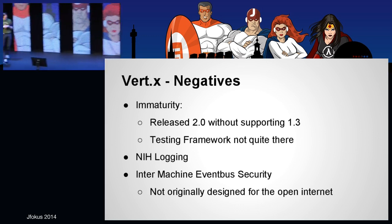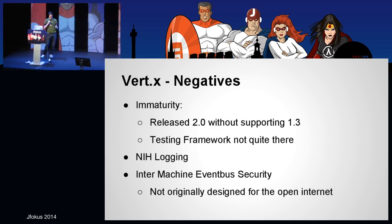Trying to get JUnit style testing written for asynchronous messaging style applications where you've got race conditions and things like this is very, very hard. And so you do need some sort of a test framework that's built into the very tool that you're using, which is Vertx in our case, to help support that. And for a long while, unfortunately, that support wasn't there.